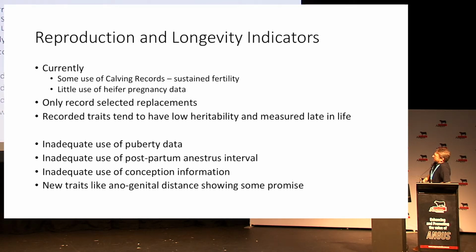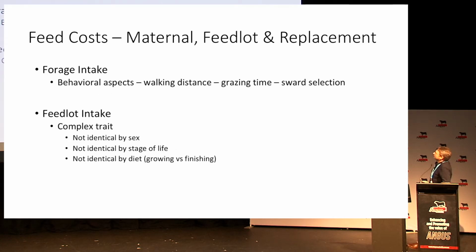The one that in reproduction has come out recently looking quite promising is the anogenital distance, which in some of our New Zealand data looks like it could be a pretty good predictor of performance. In terms of feed intake, forage intake would be nice to get more measurement on, which requires behavioural aspects, grazing times, walking distance, forward selection.